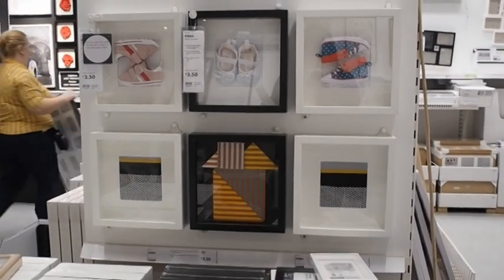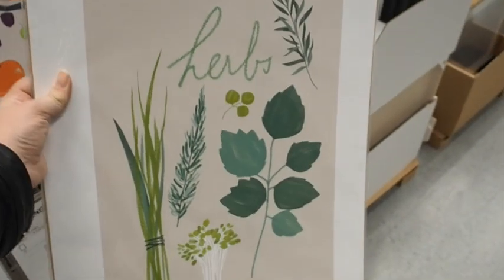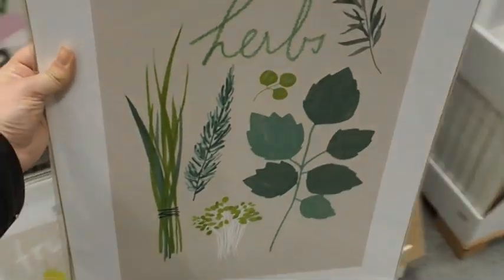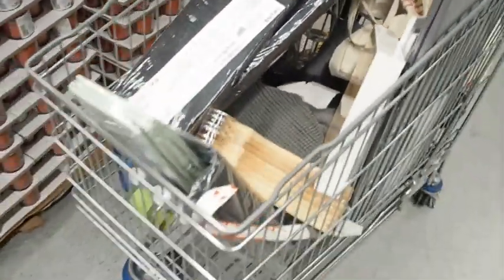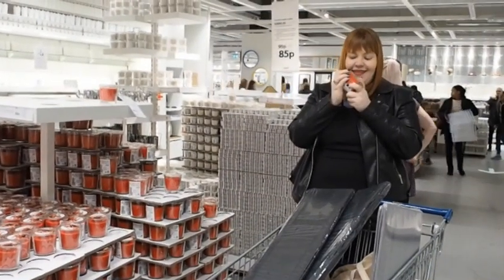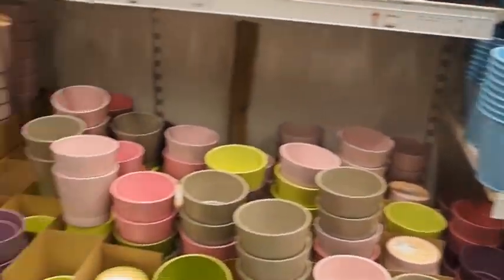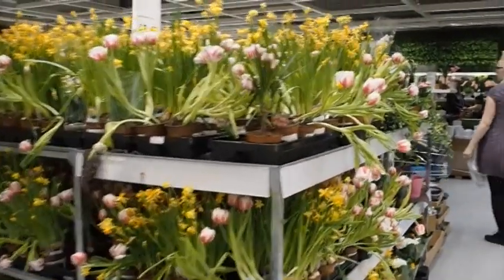All the frames. Oh, it's a set. Nice. For the kitchen? We haven't bought a lot, really. You're right there, Jess. Yay, plants.